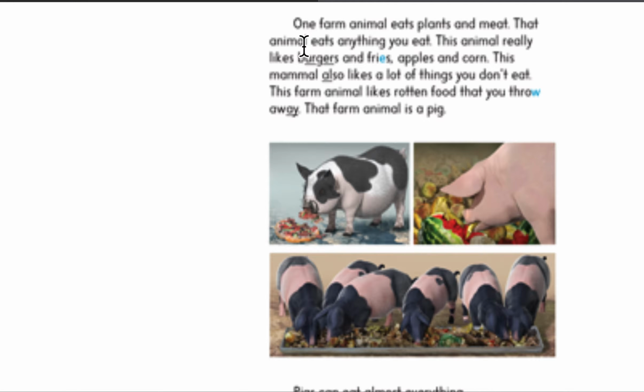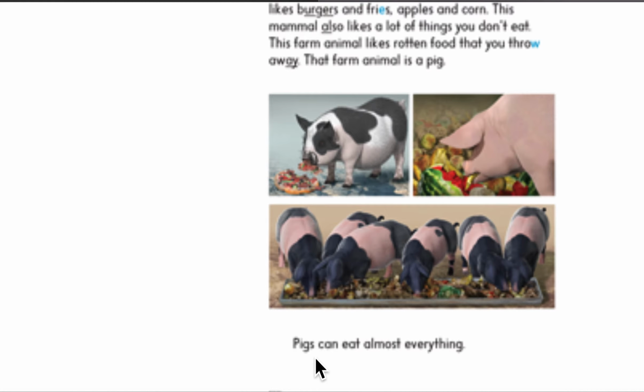Now, let's start over again on the next page from the top. One farm animal eats plants and meat. That animal eats anything you eat. This animal really likes burgers and fries, apples and corn. This mammal also likes a lot of things you don't eat. This farm animal likes rotten food that you throw away. That farm animal is a pig. Pigs can eat almost anything or everything.